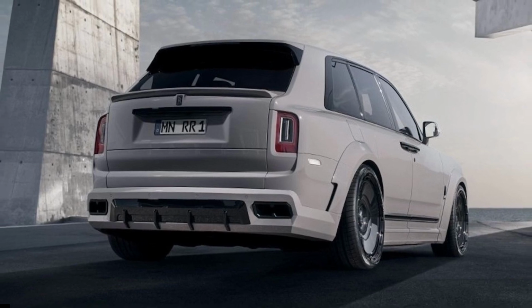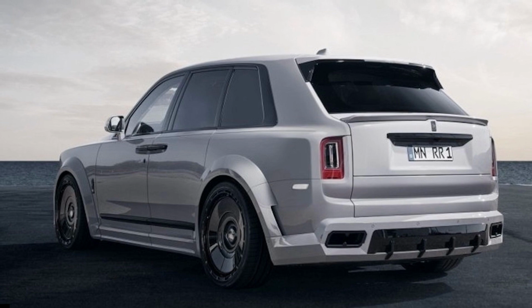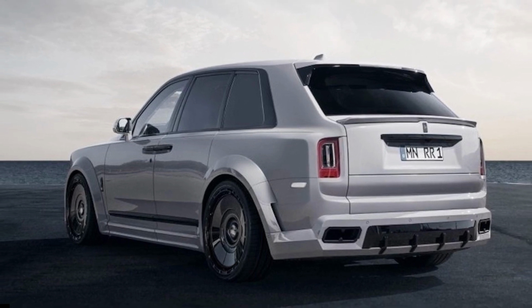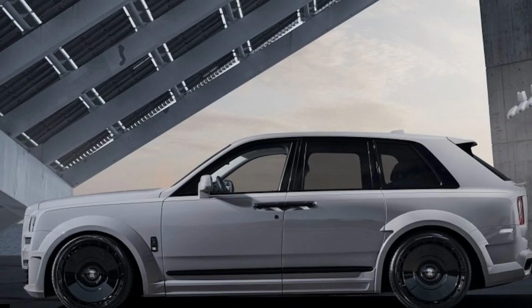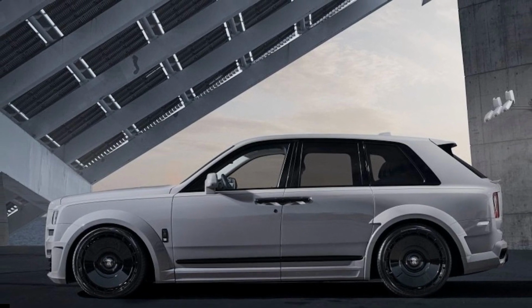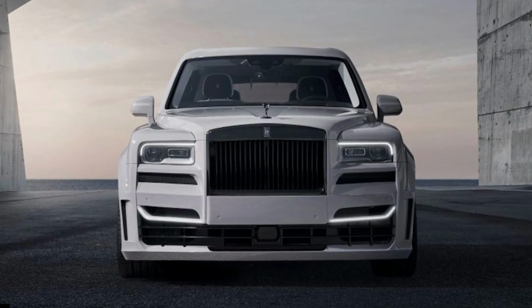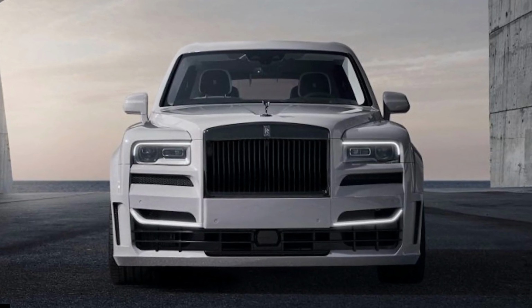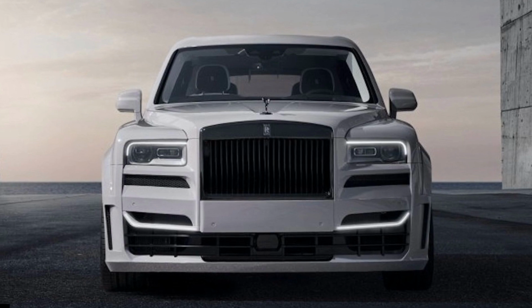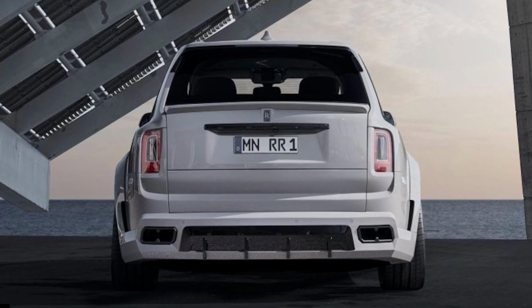Spofec isn't just about aesthetic enhancements. The company also tuned the luxury SUV further via a plug-and-play N-tronic auxiliary control unit. The 6.7-liter twin-turbo V12 now makes 697 horsepower and 781 lb-ft of torque, up from 592 horsepower and 664 lb-ft in the standard Cullinan Black Badge.